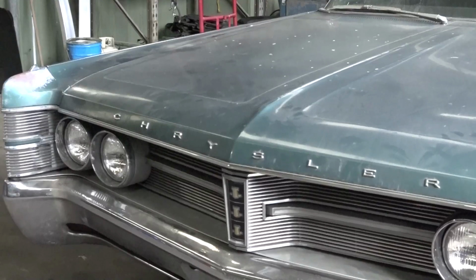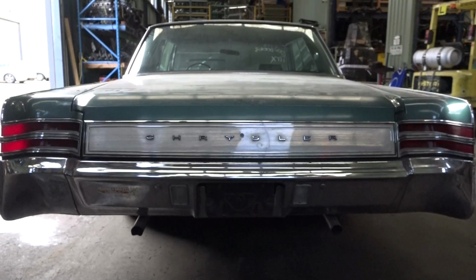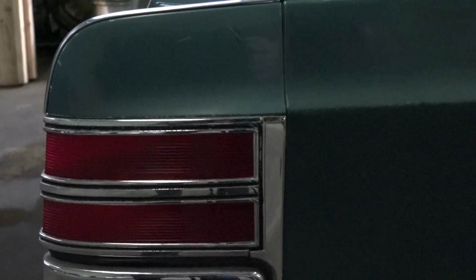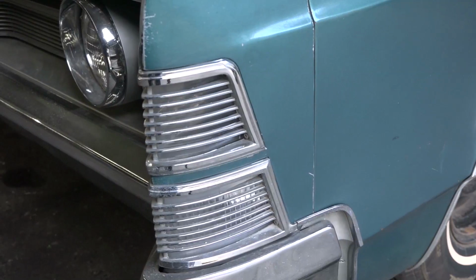Wherever you saw chrome on a Chrysler in 1967, the New Yorker played host to double nickel chrome, consisting of a layer of bright chrome over 2 layers of nickel. This recipe made the chrome last up to 3 times longer than ordinary chrome. Trims are a mixture of high-quality stainless steel and anodized aluminium, depending on their locations on the car.